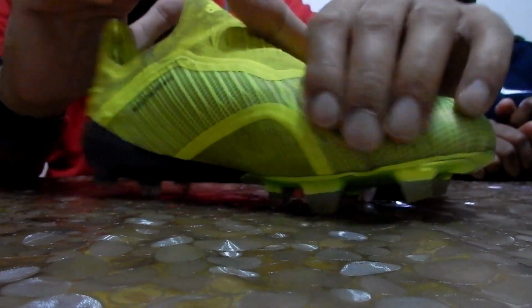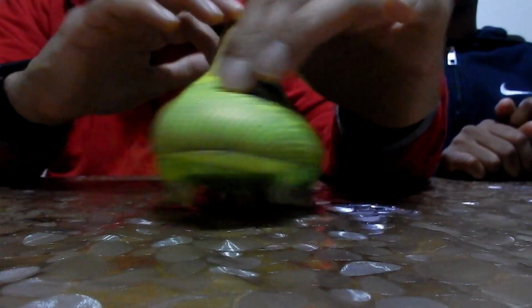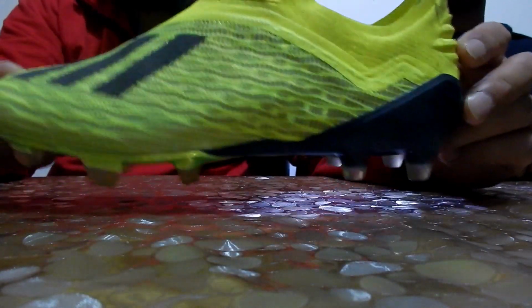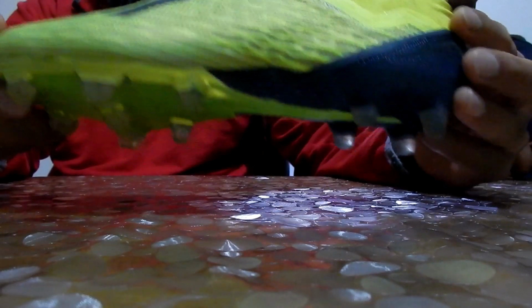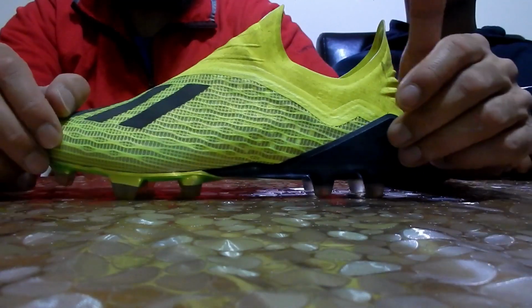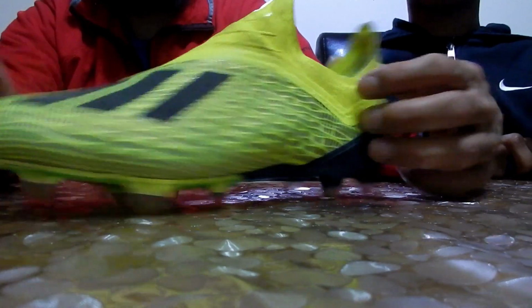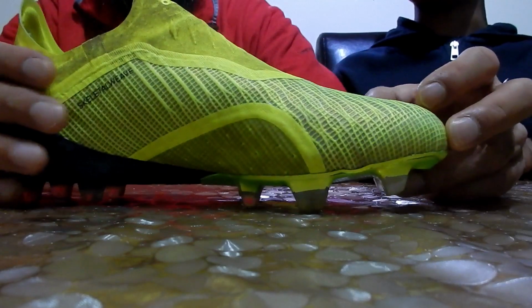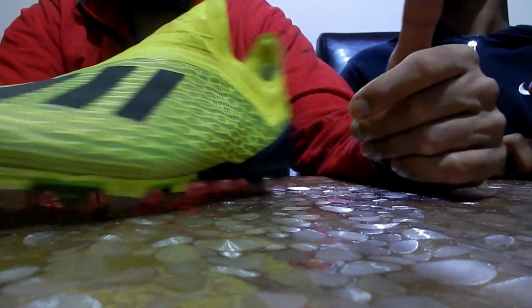You like them? Better than your Hypervenoms that we had ages ago? I don't know. Better than Predators? Yeah, because I don't have to do my laces. What I mean is performance. I don't know. So it proves I can just get you any old boots from Sports Direct, not spend loads of money like I did on these. It won't make any difference to me. No, I mean you can buy me any decently good boots. Yeah, decently good boots. Right.